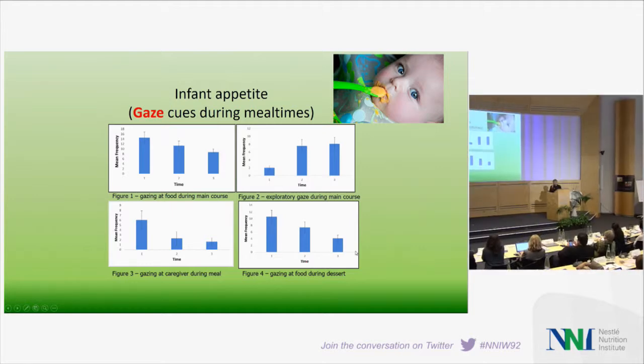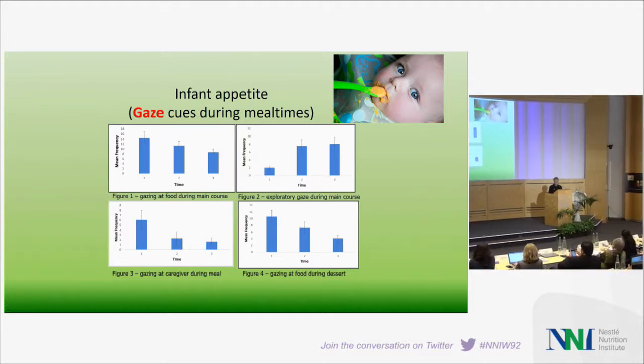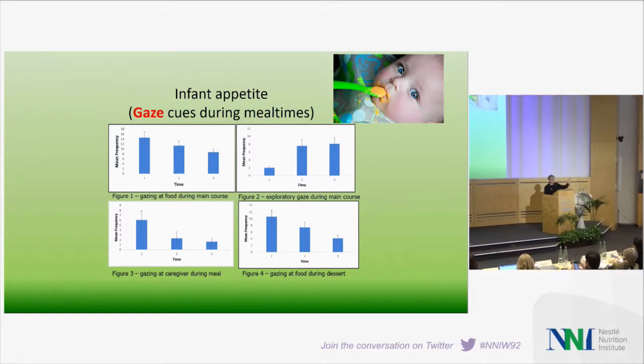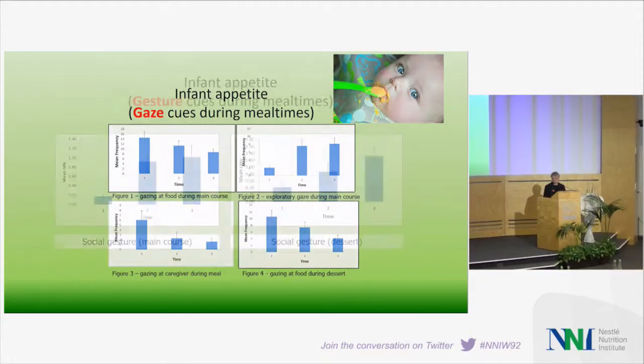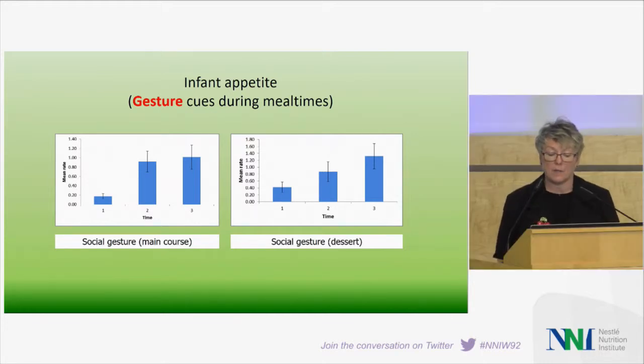So children are communicating to their mothers through gaze, gesture, and vocalization. You don't just have to look at facial expressions or overt behaviors like turning the head away or pushing the spoon away. Also look at gaze, look at gesture. And this is just showing the signaling of social gesture, which increases because the children are getting bored with the food at the end of a meal, and they're more interested in gesturing socially.